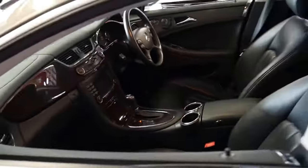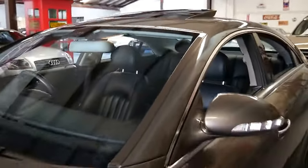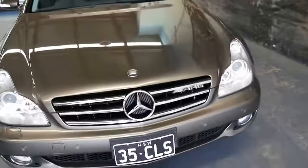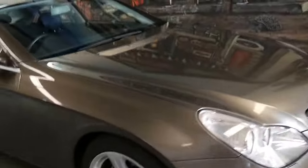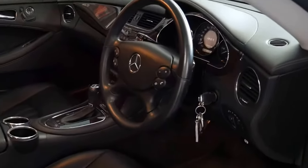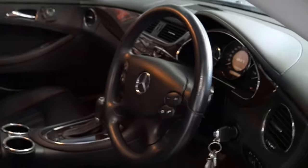Other standard features included xenon headlights. It's got a glass sunroof, parking sensors front and back. And probably the only thing which these cars didn't come with was the reverse camera, which has been installed. And they really have done a very clever job. The 7-speed gearbox is nice and smooth, it's quick, and it's even got paddle shifts behind the steering wheel.